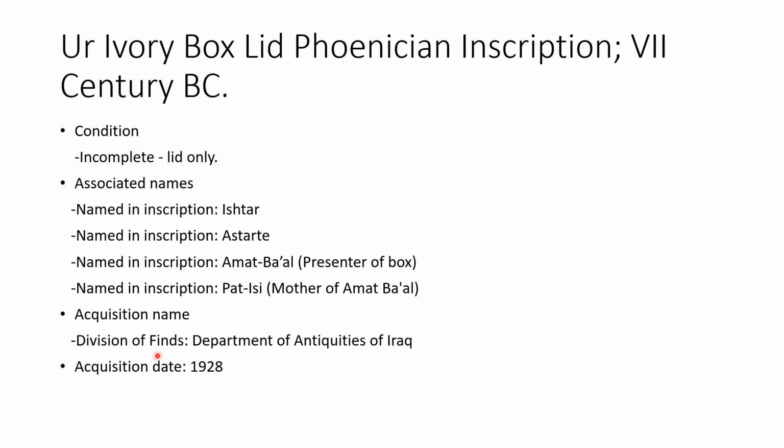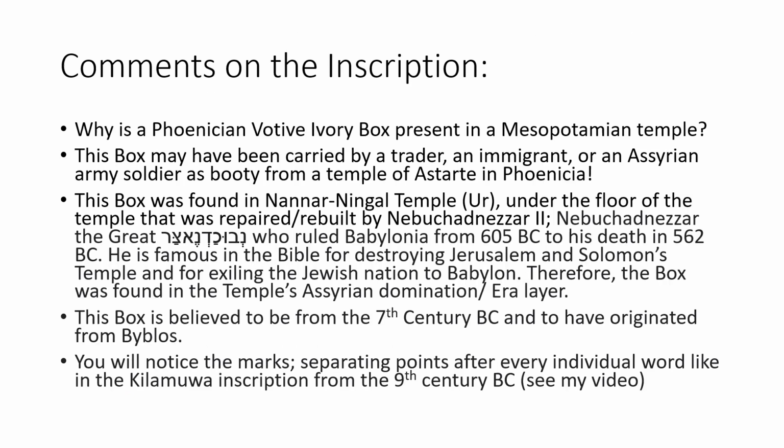Acquisition name, Division of Finds, Department of Antiquities of Iraq, and the acquisition date is 1928. Comments on the inscription. Why is a Phoenician votive ivory box present in a Mesopotamian temple? This box may have been carried by a trader, an immigrant, or an Assyrian army soldier as booty from a temple of Astarte in Phoenicia.